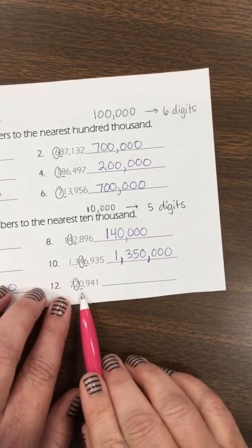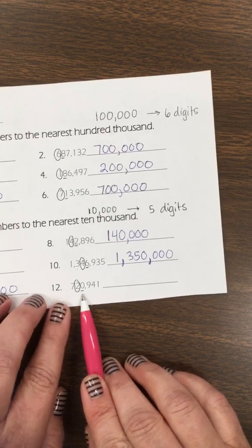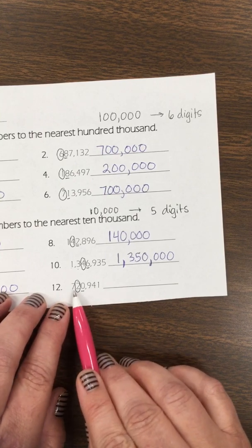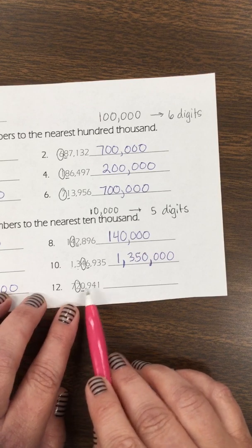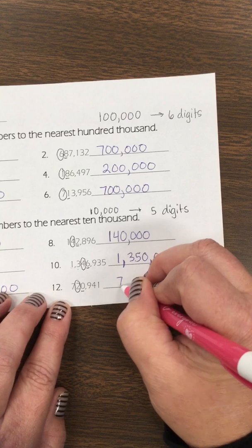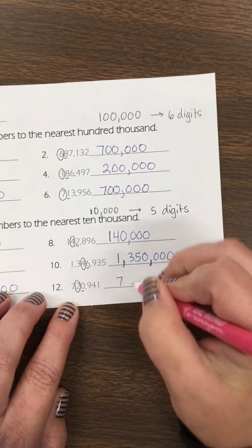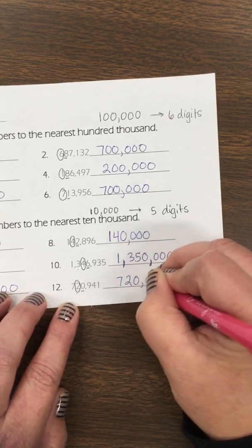Let's try this last one. Oh, it's a 0. How easy. You already know what this one's going to be. 720,941. Is it closer to 720,000? What do you think? Because that 0 makes that 2 do nothing. So go ahead and write your 7 down because you know that's going to be there. That 0 cannot do anything to that 2. Everything after that circled number turns to 0.